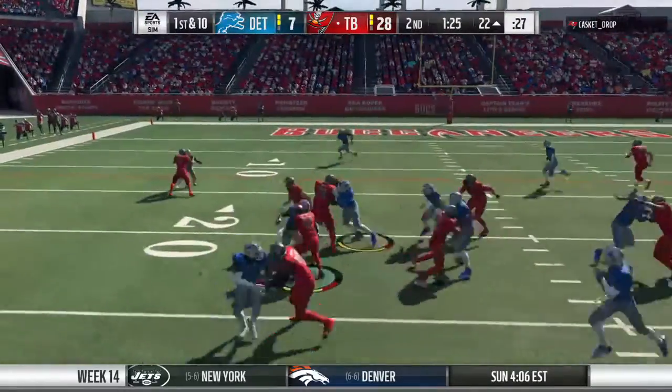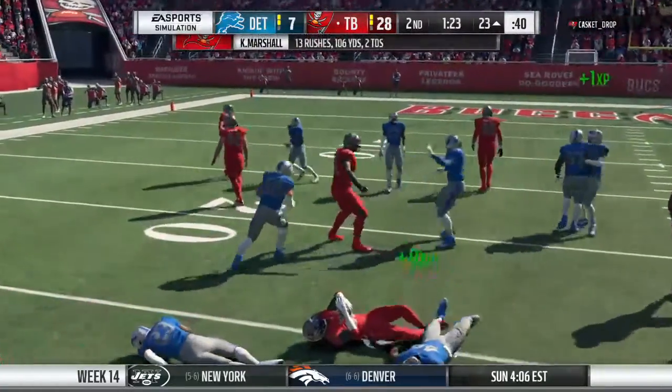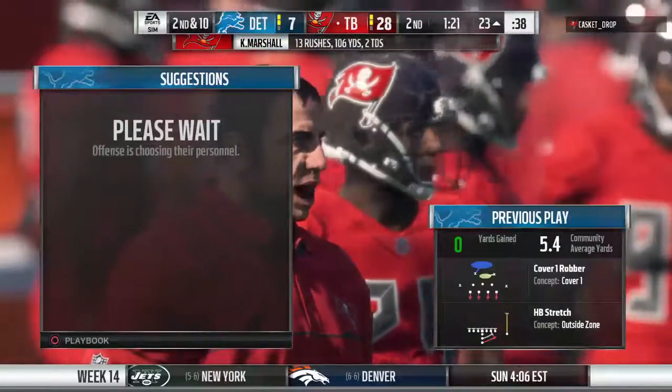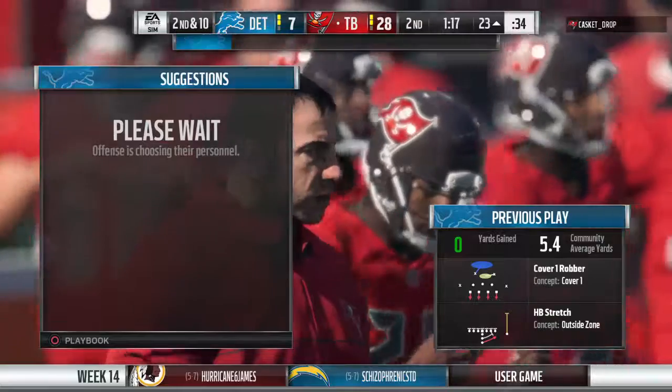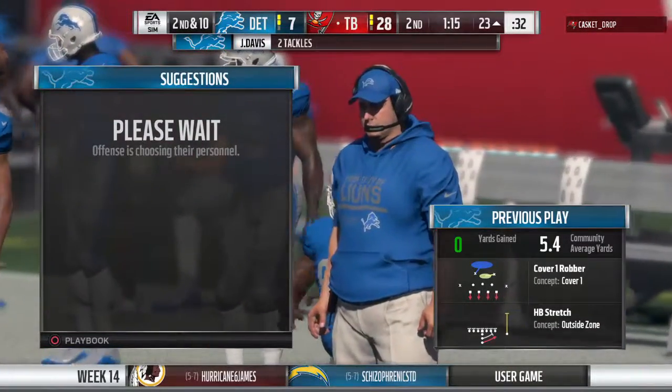They'll run with Marshall. And for one of the few times here today, this run's not going to go anywhere. Officially no gain on the play, and it's 2nd down. And that's one of the few times they've been able to contain him.